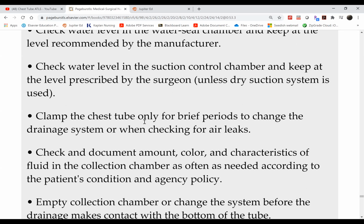Clamping. There are only two instances that we clamp. One is when we're checking for air leaks. It's a matter of ruling out. So you clamp and then see if the bubbling disappears, there's your leak. It's pretty simple. So this is one time.